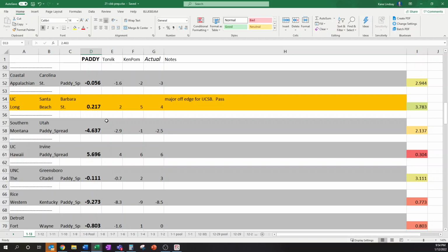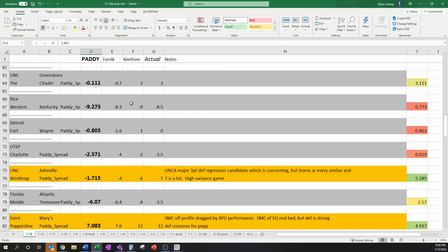I have this close to a pick'em. The line is 4. It could grow to 5, as KenPom has this at 5, but I see a major offensive edge for Santa Barbara there as well. And when we talk offensive edge, we're talking whether it's via shooting of the offensive team or lack of defense on the defensive team. But if you're weighting the 4 factors, effective field goal, aka shooting, is by far the most important. Then it's turnovers, then it's rebounds, then it's free throw rate. So a little scared of Beach's ability to stop Santa Barbara there.